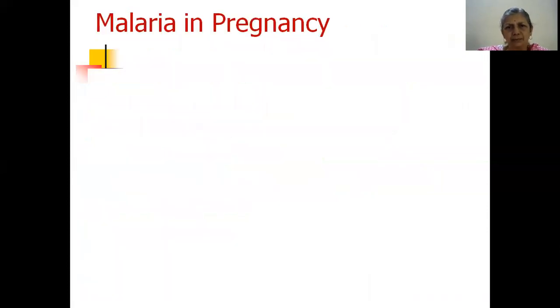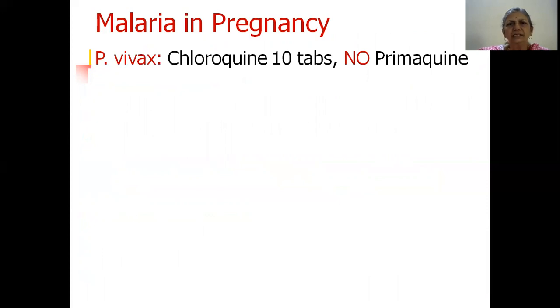Coming to malaria in pregnancy. If it is chloroquine sensitive Plasmodium vivax, it's the same 10 tablets treatment of chloroquine. 4 tablets stat, 2 tablets after 6 hours, 2 tablets on second day, and 2 tablets on third day. However, remember, we do not use radical cure with primaquine in pregnancy because primaquine is contraindicated in pregnancy.